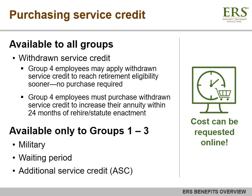If you're considering purchasing service credit or would like to learn more about it, there are several resources available. You can view the service purchase presentation on ERS's website. To get an estimate of how much it will cost to purchase your service credit, you can call ERS or visit the ERS website and search Service Purchase Request for active employees.